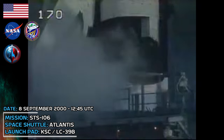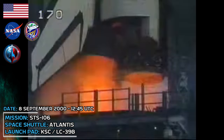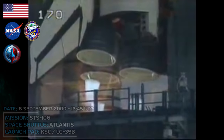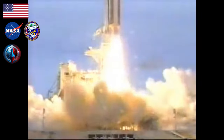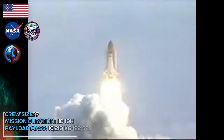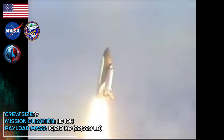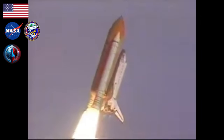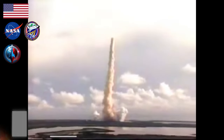11, 10, 9, 8. We have a go for main engine start. 4, 3, 2, 1. We have booster ignition and liftoff of the Space Shuttle Atlantis, opening the door to a permanent human presence in space. Roger, roll. Houston now controlling the flight of Atlantis. Atlantis completing its roll, placing the shuttle in a heads-down, wings-level position for the 8.5-minute ride to orbit.